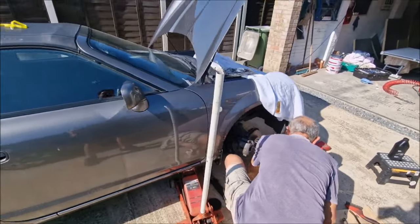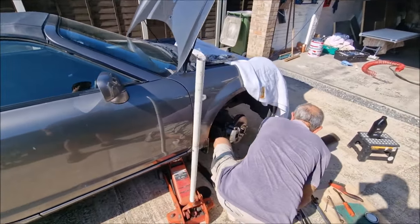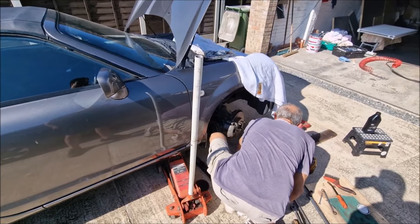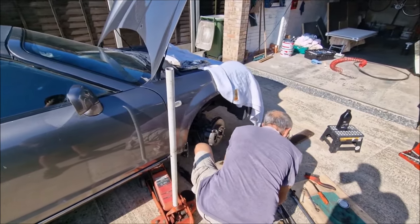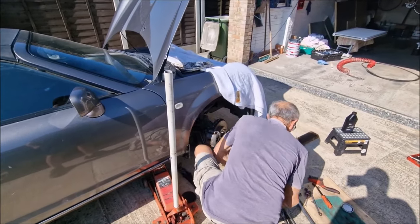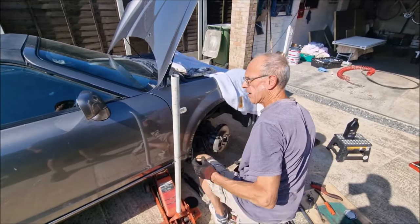We've bled the brakes. Right, it's time to put the wheel back on and then test the ball joints and everything like that. Make sure there's no play in them.